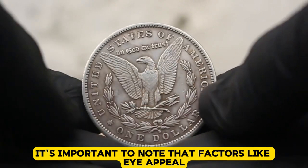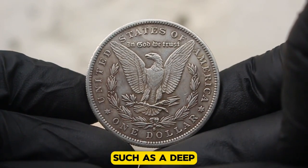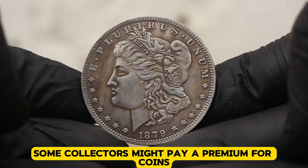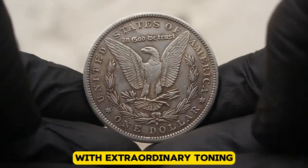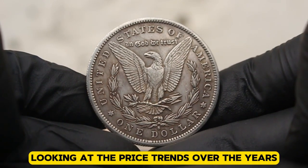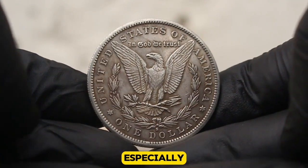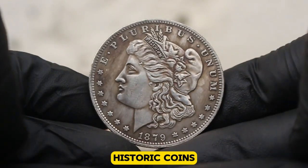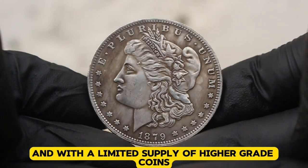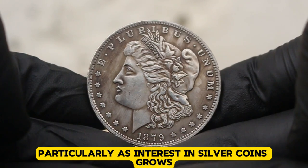It's important to note that factors like eye appeal, toning, and whether the coin has any unique features, such as a deep, vibrant patina, can push the value even further. Some collectors might pay a premium for coins with extraordinary toning or those that have been well preserved in safe storage over the years. Looking at the price trends over the years, we see that Morgan dollars like the 1879 S have steadily increased in value, especially as more collectors become interested in these historic coins. The Morgan dollar series is highly collectible, and with a limited supply of higher-grade coins, the value is expected to continue appreciating, particularly as interest in silver coins grows.